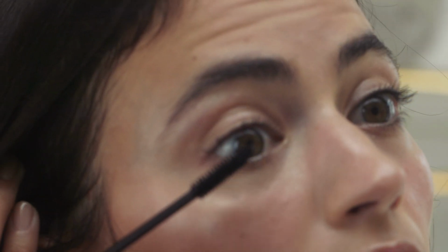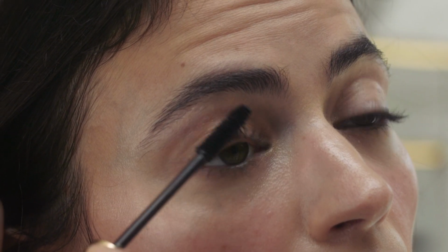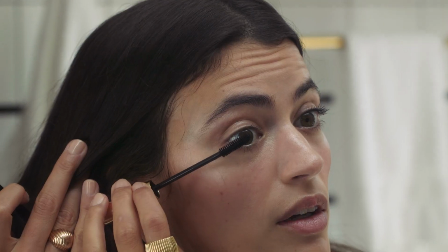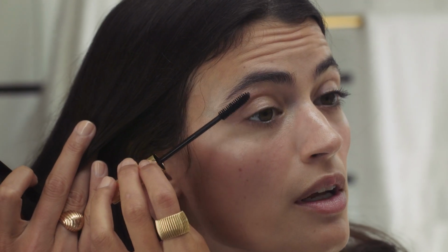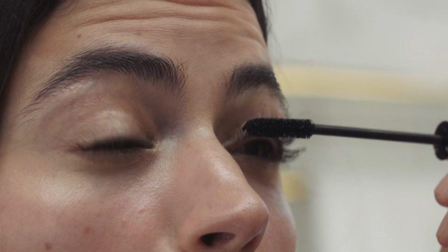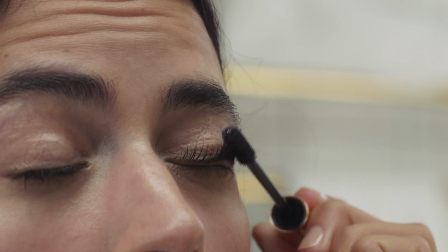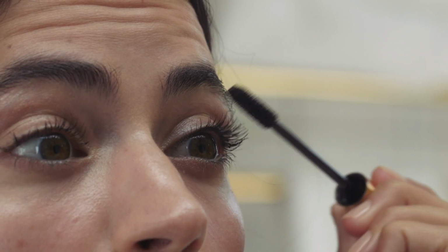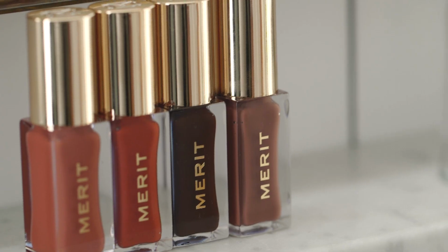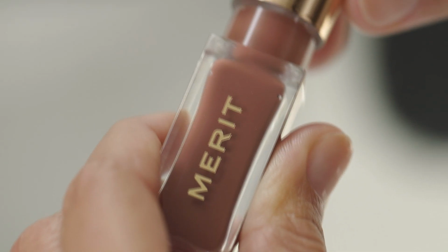And then we're gonna do mascara. Mascara is pretty much the fastest way to go to looking awake without turning on an espresso machine. And this one is lovely. It really just glides on. You can build on it all day, so if you want to add a little bit more later, you can do that. Easy peasy.